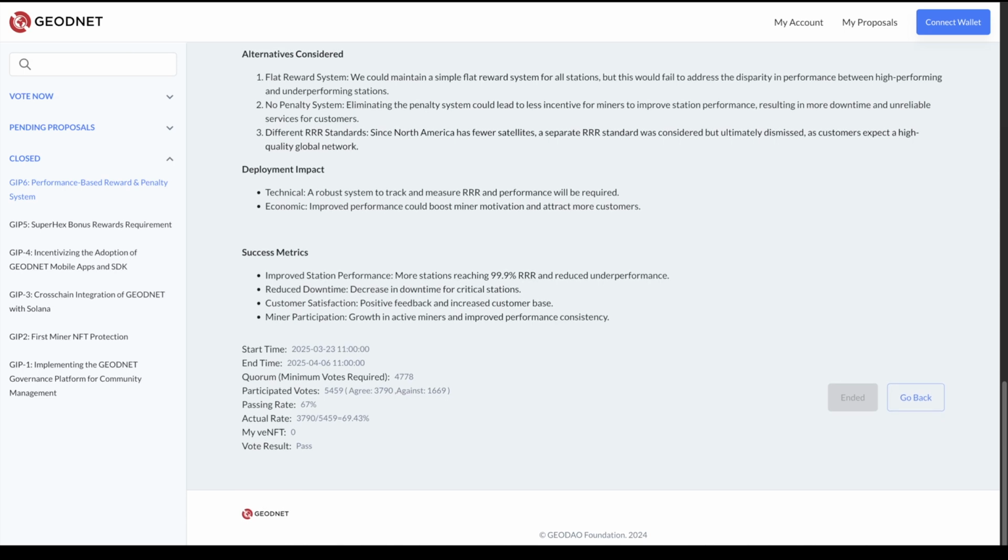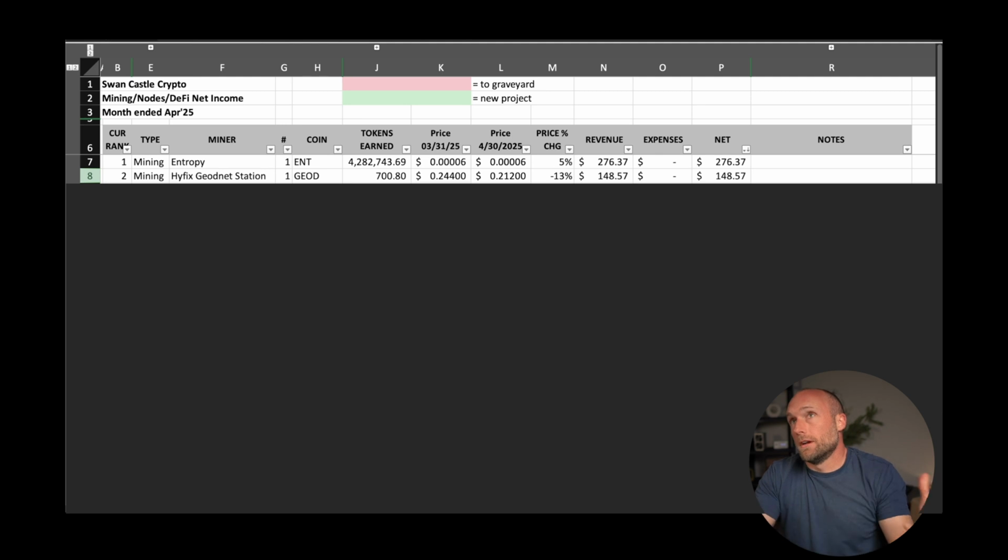It also creates a penalty system. So if you have under an 80% reward rate, you lose your incentive. So it's a way for the team to try to ensure better mounting for people and that they're not mounting their weather stations in poor locations or poor satellite visibility. So I think overall this proposal ended up being a good thing, and it'll be a good thing long-term for the project to ensure that people have quality deployments up.